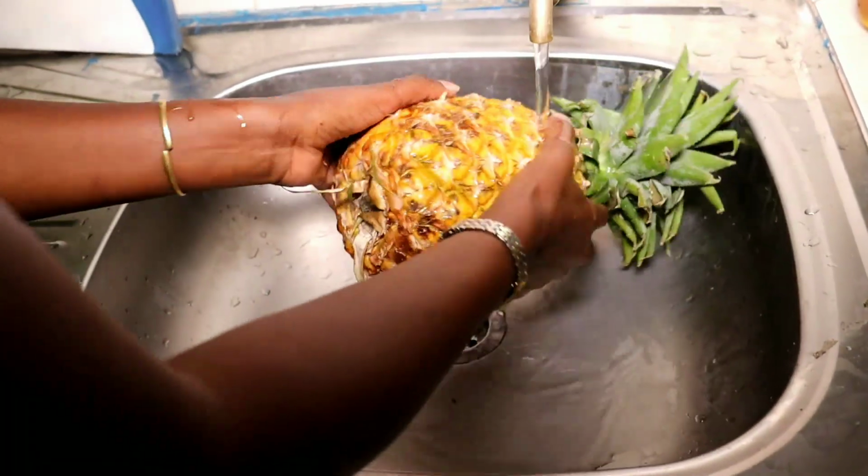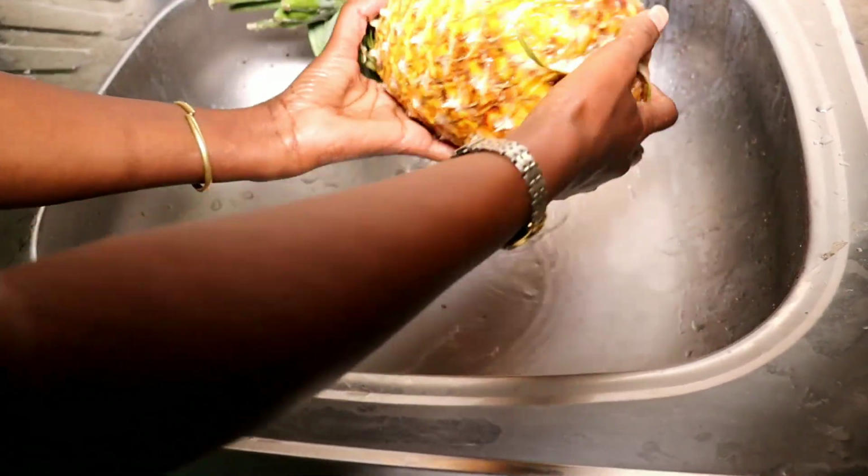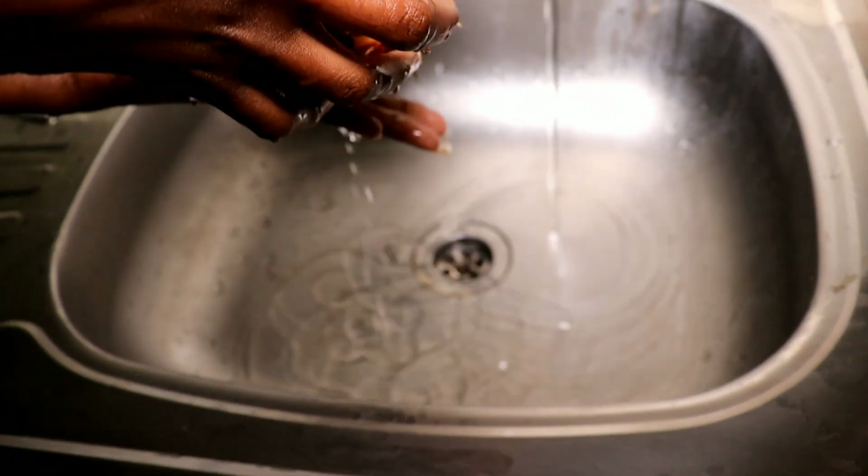Okay, so right away we are going to prepare our fruit juice. Karibu. We have to start by cleaning our pineapple. Make sure that it is very well cleaned.